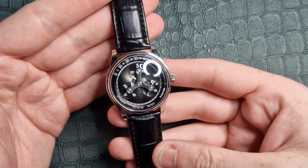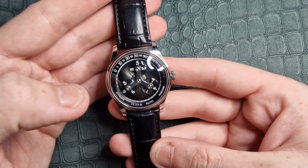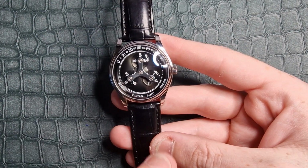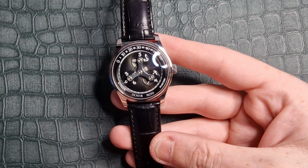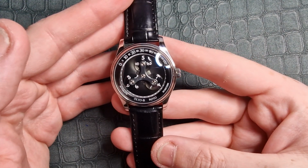Around the outer edge of this dial, on what we would call the chaptering, I suppose, we have a little bit of information down towards the 6 o'clock here. We have automatic, Olto-8 Roto, 50 meters. That obviously indicates the 50-meter water resistance to this piece.